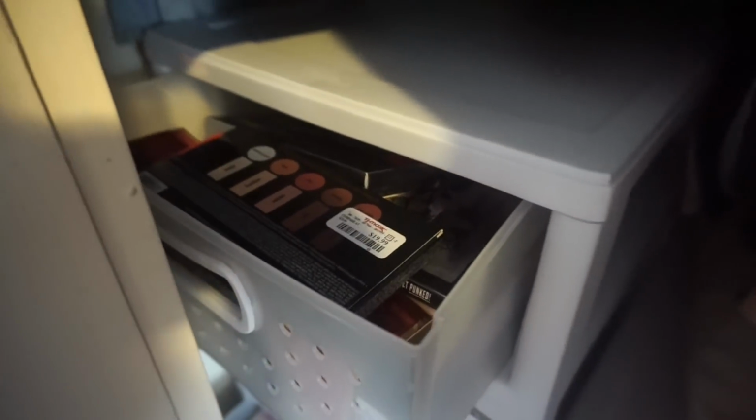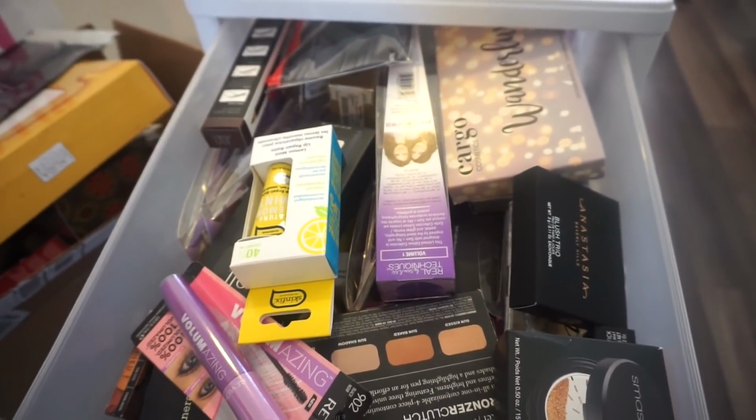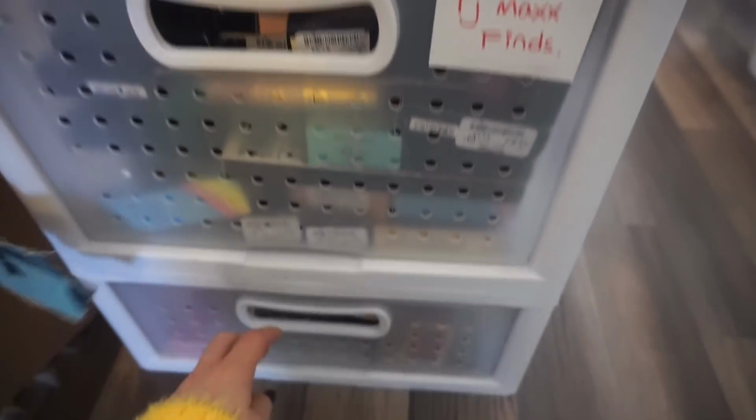Okay, and then we have a shitload of stuff in here as well. I'm like so embarrassed. Okay, you know what? I'm not. Okay, I'm so happy. But isn't that crazy? Let me just give you guys a little bit of an idea of what we're working with here. So here, and then here.